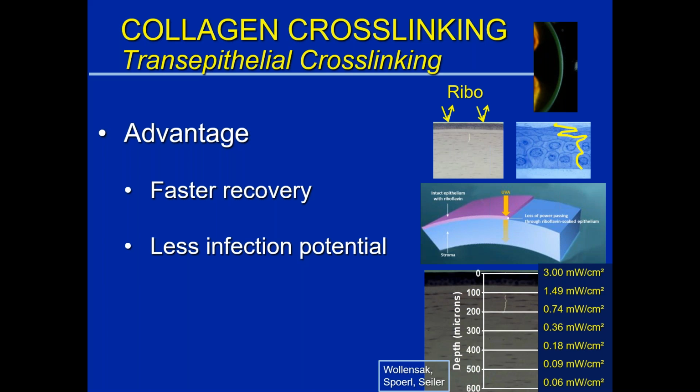But if we can penetrate the epithelial layer, if we can penetrate the surface layer with the drops and the light, this can offer several advantages. One of the advantages is the potential for a faster recovery without needing the epithelial layer to heal. Patients can recover potentially within maybe 24 to 48 hours of having the procedure done. And also without wound healing, without the necessity of the surface layer to heal, there's less chance for infection and inflammation and potentially even scarring.